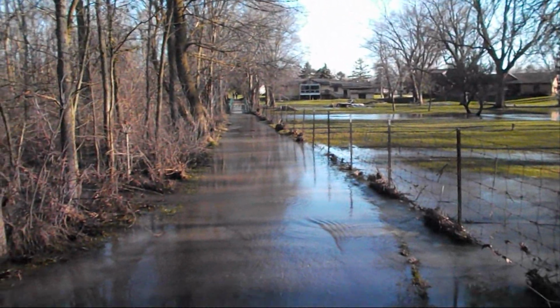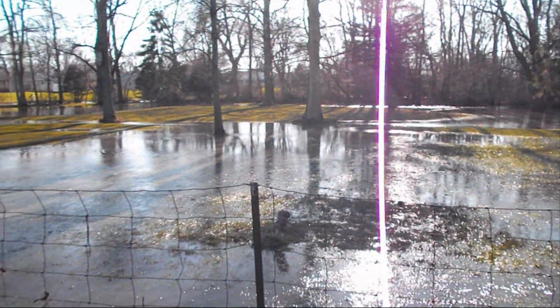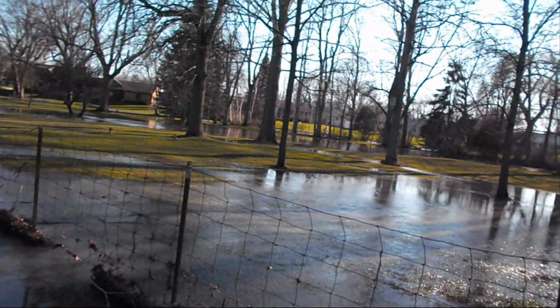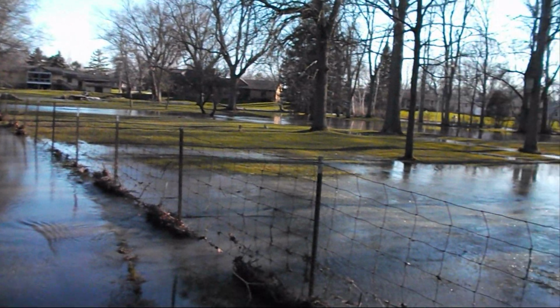The duck swimming right there. Now this is actually the back side of the bridge. As you can see, it's still very well flooded. This dude's backyard actually has the river flowing right through it. So it's who knows where it's going. I probably wouldn't advise going through that.